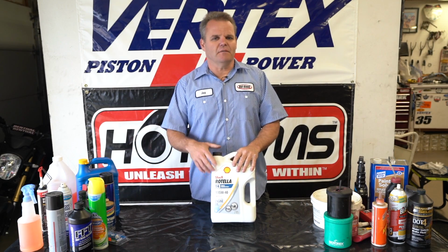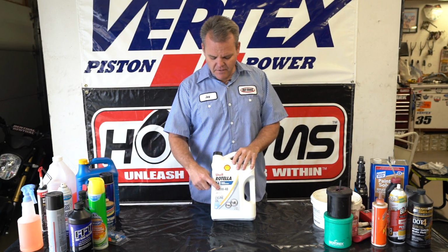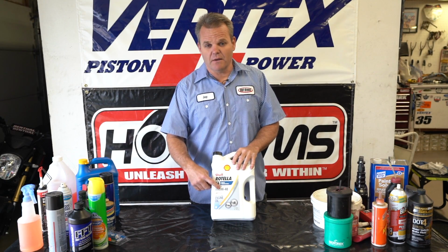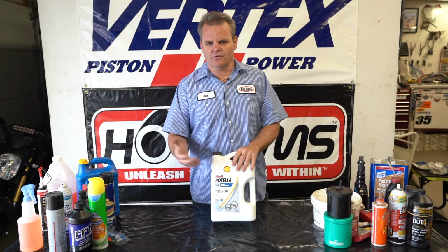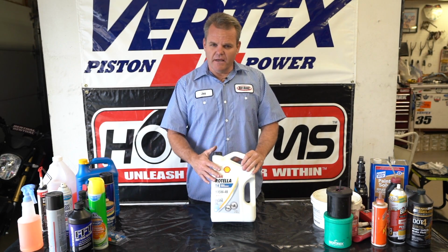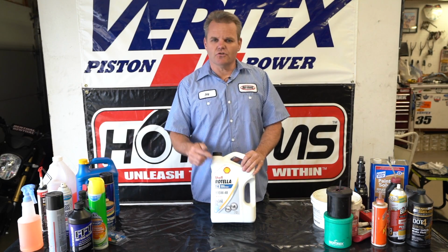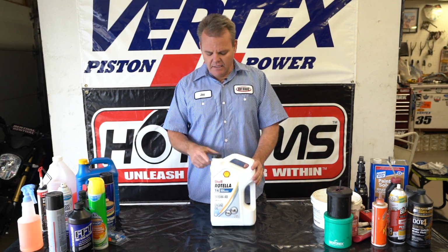I've run it in my diesel truck for years, and even our Sequoia ran it for years. Vehicles that can get away with this, fine. Obviously, vehicles that take 0W-5, you're not going to run this by any means. But in dirt bikes and ATVs, this stuff's amazing. 2-stroke, 4-stroke, we run it in everything, period. It works amazing, and it's great oil.